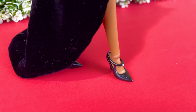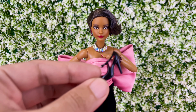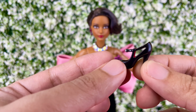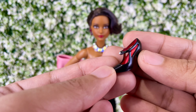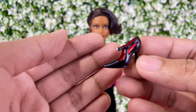Oh god, look at these nice pumps. Let me just take them off so I can properly show you. Here we go. Here's the shoe sculpt here, and my gosh, I love this so much. I really love shoes. Hang on, let me just focus the camera here. This is, by the way, the exact same shoes that came with the original Paris dress. It's so nice. I really love it.